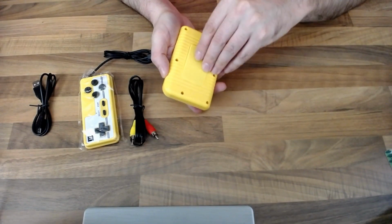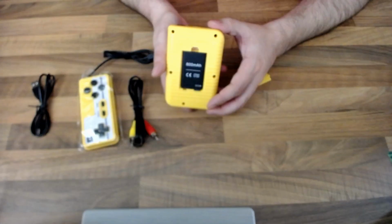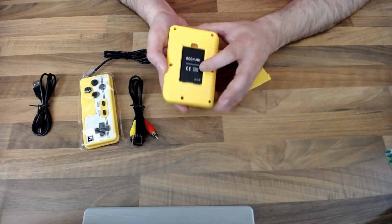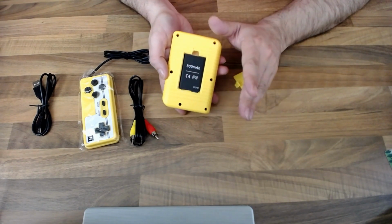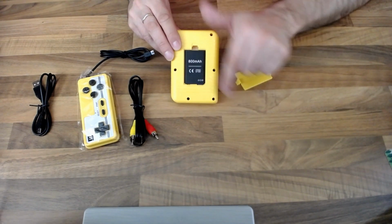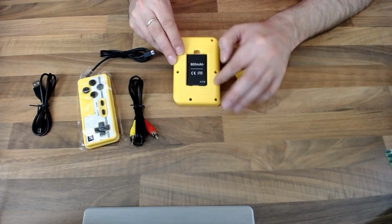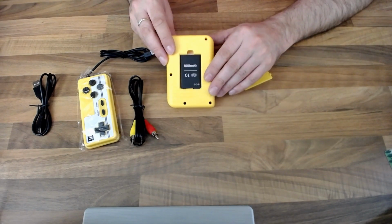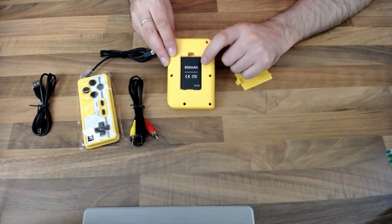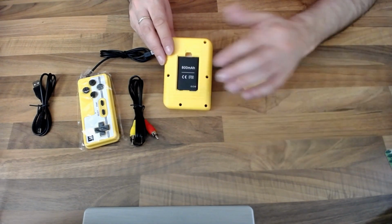Now, how does it work? Well, the interesting thing, you notice the back here, I've already put this in, there's a phone battery in there, 800 milliamps. I have no idea what that means. I don't work with technology or electricity, so that could mean anything to me. It's a simple phone battery, which is why it can be charged up. And these things are a tenner penny to buy, and they don't cost a lot of money either. So should this develop a fault, you can get them fairly cheaply.